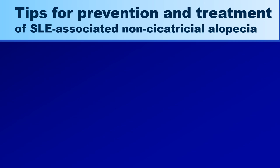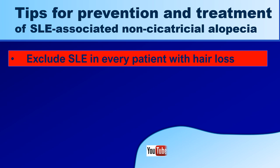I would like to finish with sharing with you some tips on the prevention and treatment of lupus-associated non-cicatricial alopecia. I will start with something which is most important, I believe: in every patient who walks into my office with hair loss, I always exclude lupus. Why? Because hair loss may be the first clinical symptom of systemic lupus erythematosus, and early diagnosis is crucial for early treatment and has an impact on the course of the disease.